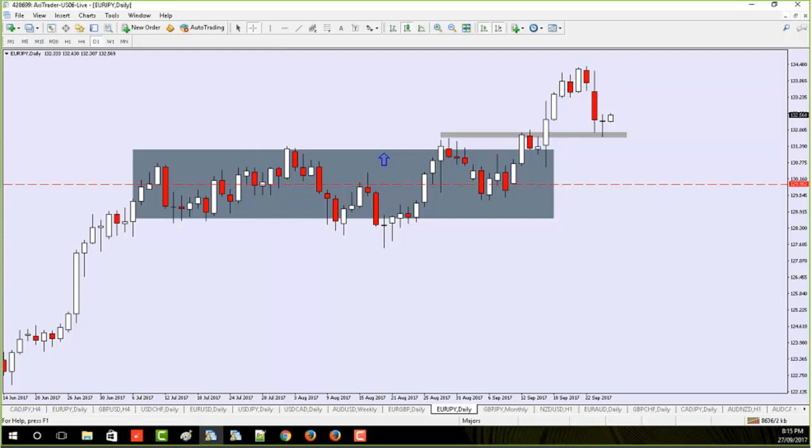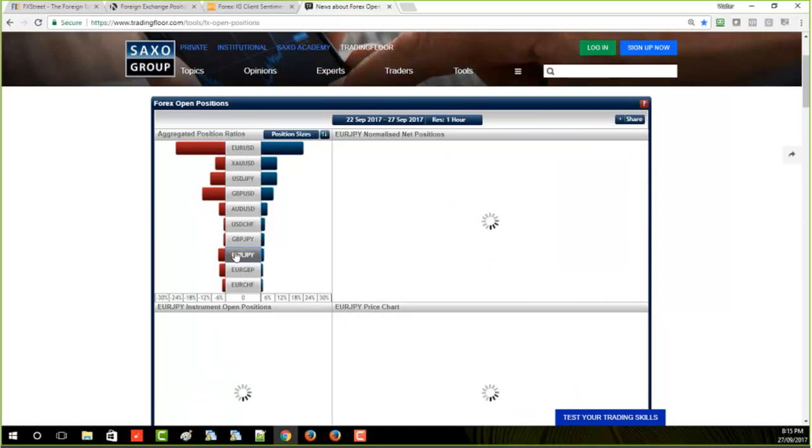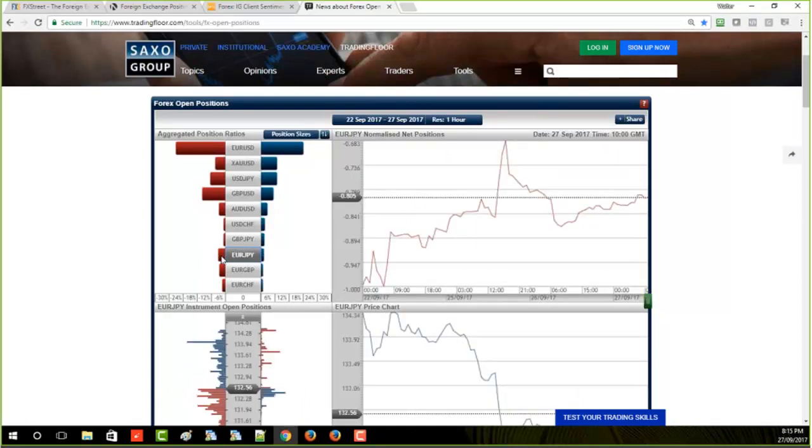Remember, we go back to Saxo. You see here on the euro yen, 69.82% of the traders are selling euro yen. That means you will be in the 30% group if you go long. You always want to be in the minority.